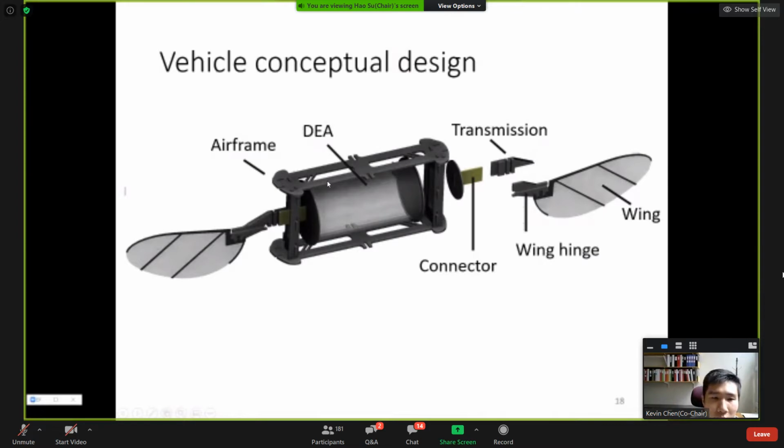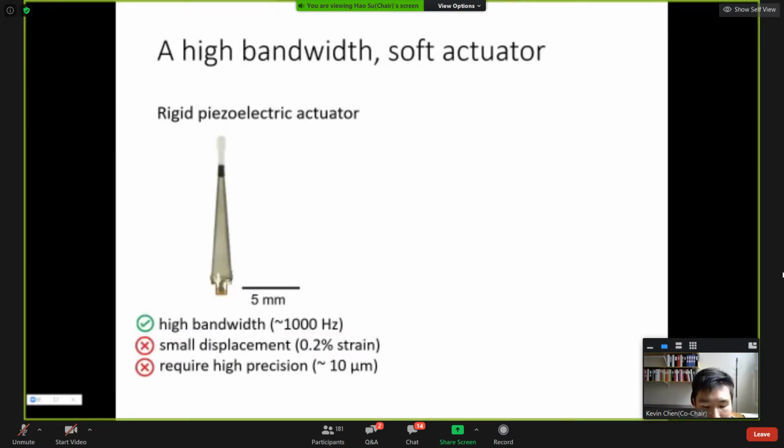The core innovation of this project is really the soft actuator. So first, let me explain to you the state-of-the-art rigid piezoelectric actuator. This actuator operates at a high bandwidth on the order of 1,000 Hertz, and it has very small motion on the order of 0.2%. As a consequence of this small motion, it requires very precise manual assembly that usually requires a precision on the order of 10 micron.